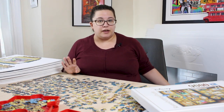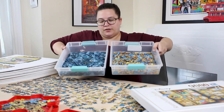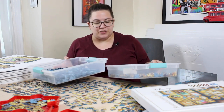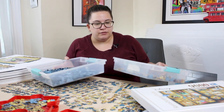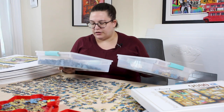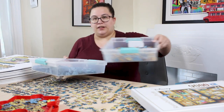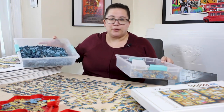Other than the pieces on the table, this is how many pieces I have left. So in guessing, this is probably 2,000. That's a complete guess, though. It's really hard to judge. I would say it's about, I have 2,000 pieces left. And it is, of course, all the gold frames and all the blue pieces.